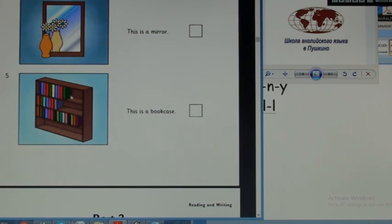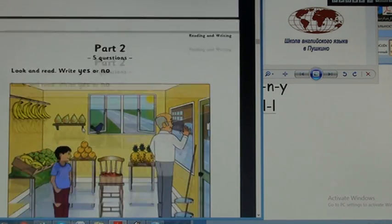This is a bouquet. Tick. Thank you. A lot of books. There are a lot of books in the bookcase. Bookshelf. How many shelves are there in the bookcase? One, two, three. There are three shelves in the bookcase. Bravo.